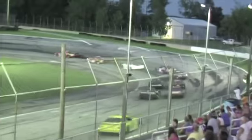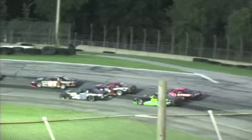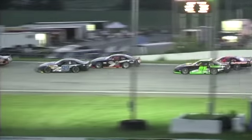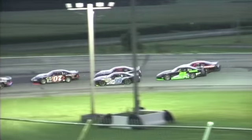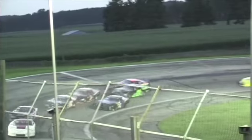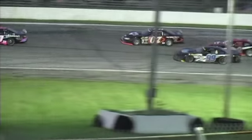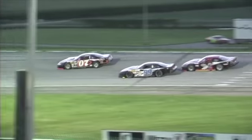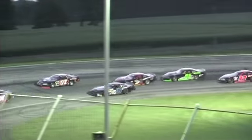Up front, it's an Everidge runaway party. Cassten Everidge in the 62, his father Rick right on his back bumper. They've stretched it out a few car lengths back to fast Freddie Elkins. Cassten Everidge, Rick Everidge, 1, 2, Elkins, Barcus, Timmerman, your top 5.